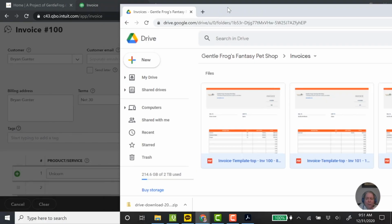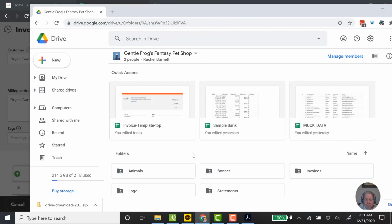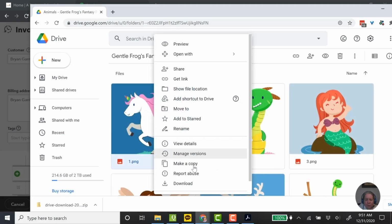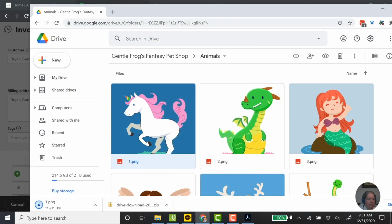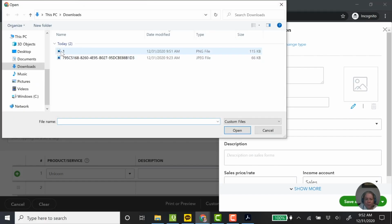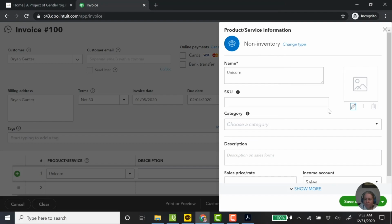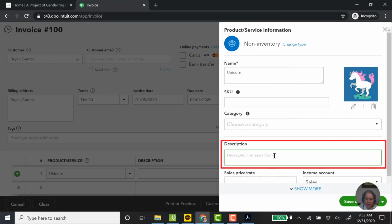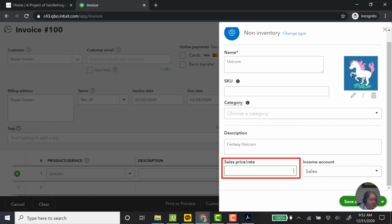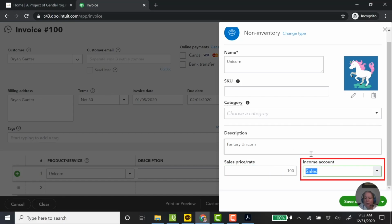Let's go back to here, Fantasy Pet Shop, go to the animals. This is my unicorn, so I'm going to download it. Let's go ahead and click on this pencil. We'll add the unicorn. There's our unicorn picture. Description, fantasy unicorn. And then the sales price. I know the sales price both from my website and from my invoice. It's $100. Now over here on the right, it says income account, and by default it says sales.